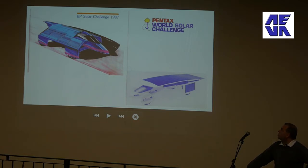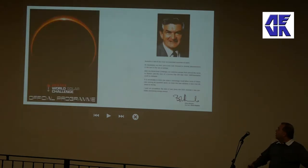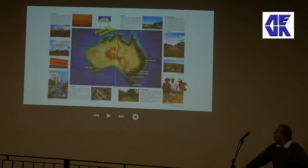listed here as the BP Solar Challenge, and then Hans had a bit of a falling out with BP, so that was then the Pentax World Solar Challenge. And it was a big deal. We had Bob Hawke launch the event, and this is some photographs from the original brochures. Cars start in Darwin, head through Alice Springs to Adelaide, and it took weeks for some of the cars to complete this trip.